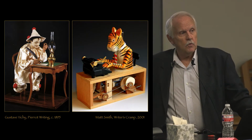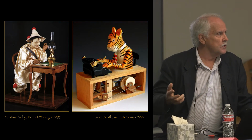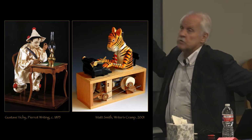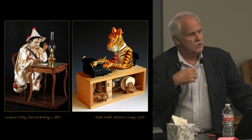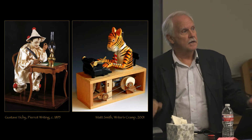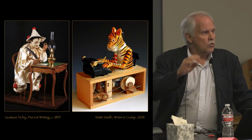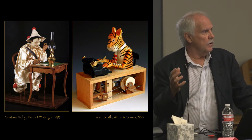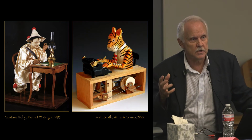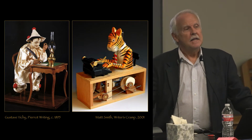On contemporary ones, the viewer has to engage with the piece, interact with the piece, turning a handle or doing something else to activate it. So there's more of an intimate quality rather than just standing back and saying, it's magic. On the classical ones, they went to great pains to cover up all of the mechanics and mechanisms. All the guts of the piece were hidden. So again, it was magic.